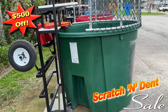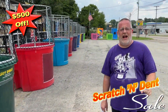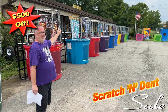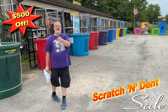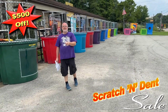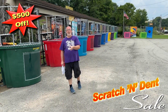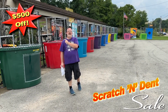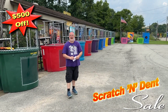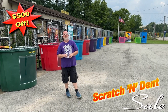So there you go, 13 different tanks, all Scratch N Dents, save $500 off of every single one of these tanks. And the best thing, they're available for immediate shipment on pallets, ready to go out the door. So if you placed an order in the morning and paid for it, we could even have it picked up later that day. There's no better time to buy a dunk tank from Twister Display, the world's leading supplier of dunk tanks.